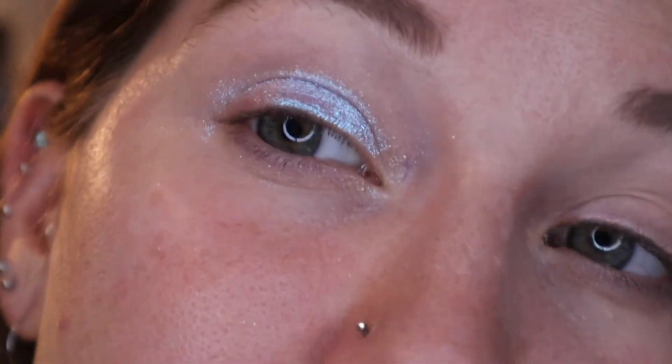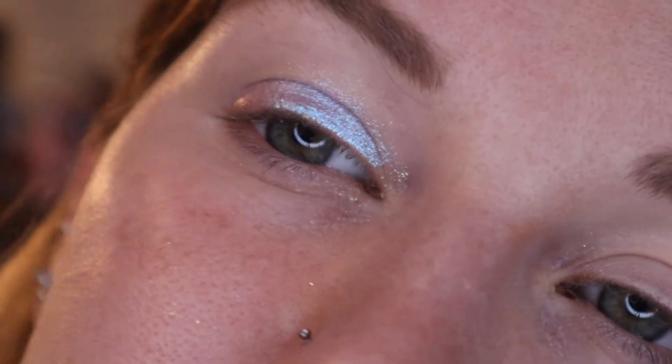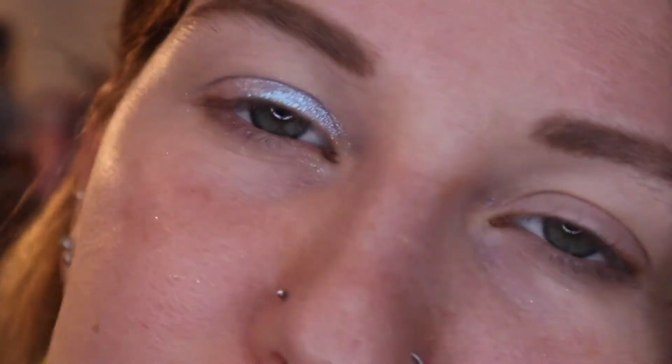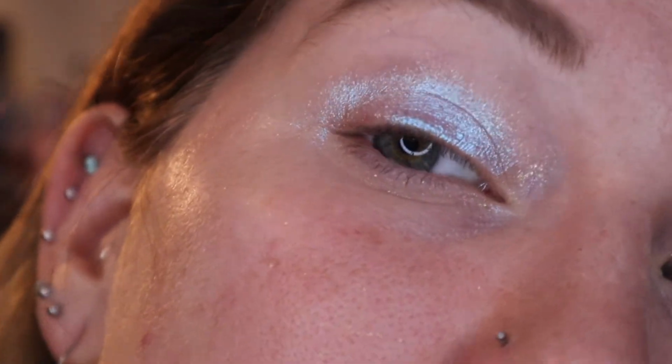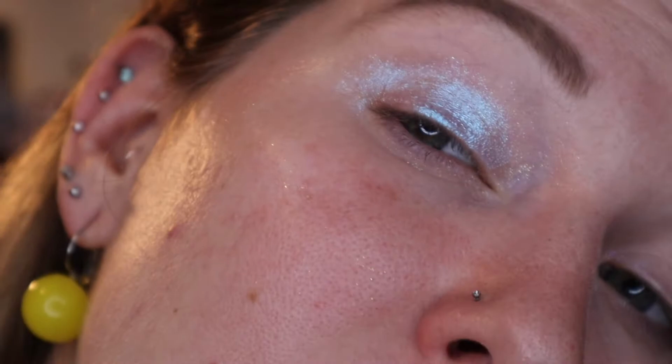There's perks of sheerer shades because you can layer them up nicely. You can use them as an inner corner without adding too much pigment to your inner corner. And I feel like light blues in particular, I love adding them to all kinds of looks. So this is pretty and I like it, but not head over heels, but I do like it.